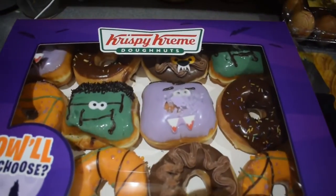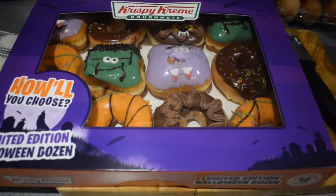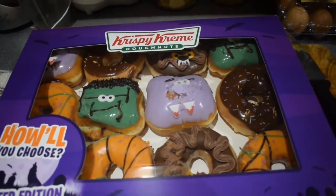Krispy Kreme Halloween special donuts. So she got them because Arthur's obsessed with Halloween, so it was a good idea, but obviously it means someone has to eat the 12 Krispy Kremes.